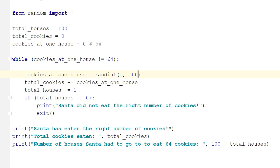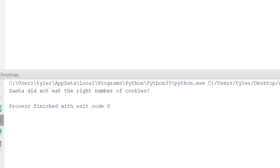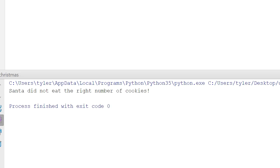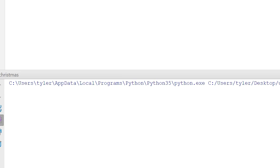And we can actually make this a little bit harder for Santa as well. If we change this to be a value between 1 and 1,000, then that is a much lesser chance of pulling a 64 out of this. And we're probably going to see, so we run it once, Santa did not eat the right number. Run it again, he didn't eat the right number. Do it again. We just made it a lot more difficult for Santa to ever pull a 64 here. It's a 1 out of 1,000 chance that he pulls a 64. It's normally a 1% chance. Now it's a 0.01% chance, 0.1% chance, something like that.